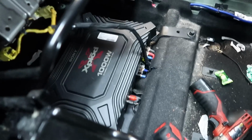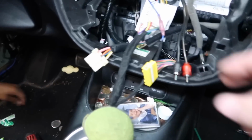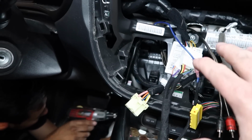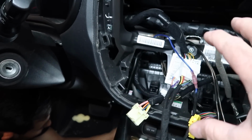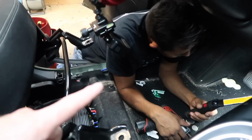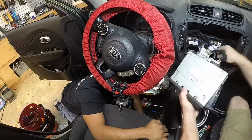So we have the amp all set. Wires are all tucked in and ran. I have the RCAs up here in the dash. We just ran those, just hooked up the remote turn on. So now I'm getting ready to put the radio in the dash. And then really the only thing we have left to do is run the subwire back, correct? Yes, correct. We're gonna finish doing that, get this all put back together.